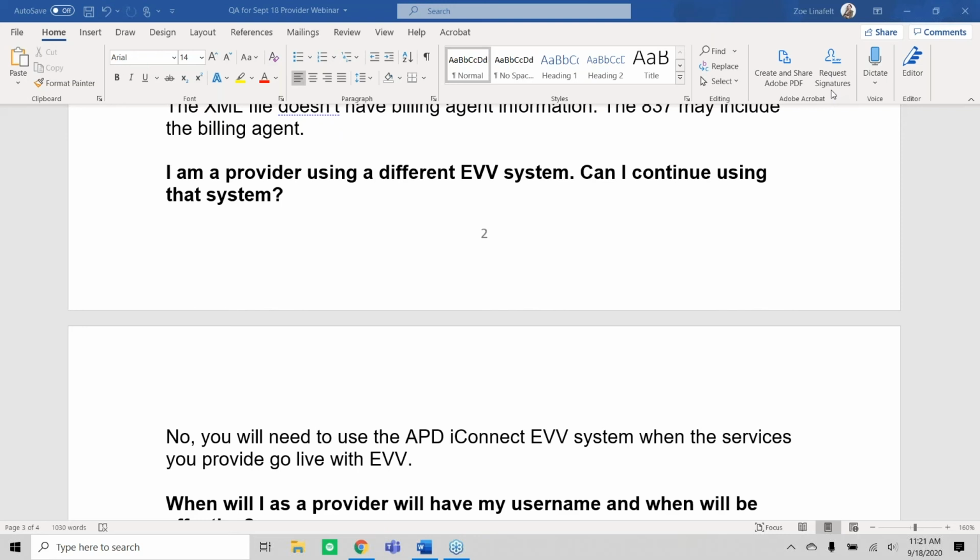What data are group homes going to be required to upload? Again, there's no requirement to upload data. Utilizing the external provider interface is totally an option that is available to providers. If you are using an external vendor for electronic health records where you're currently recording group home related data, you may want to consult with your vendor to see if this is something you want to use when it's your turn to go live in APD iConnect. But there is no requirement to upload. You will have the ability to log in and directly enter that information.